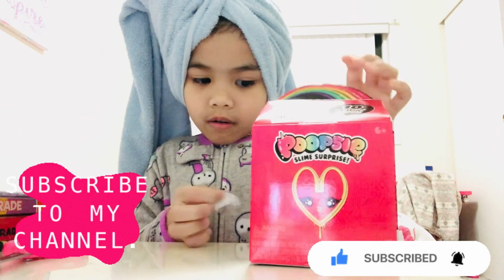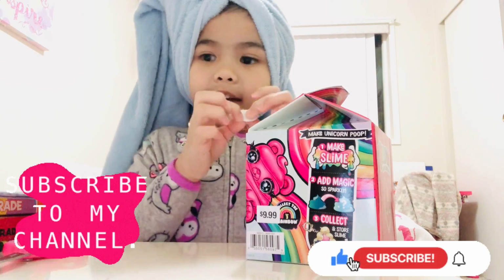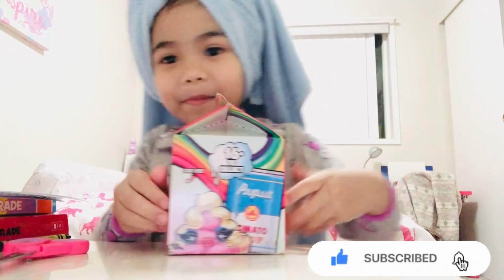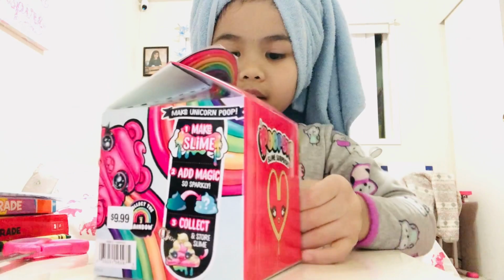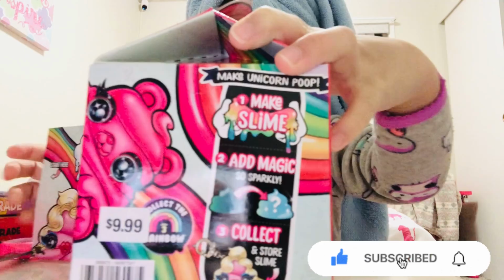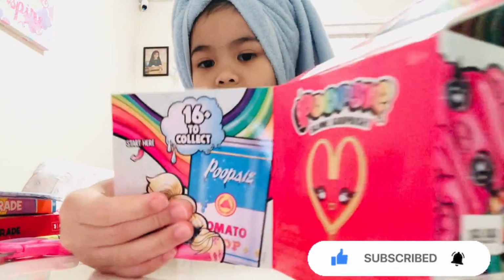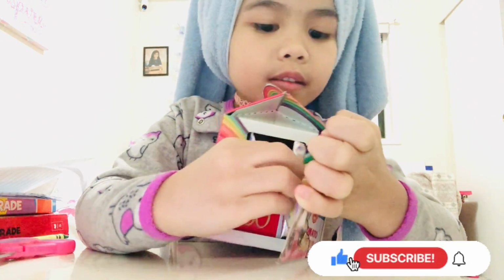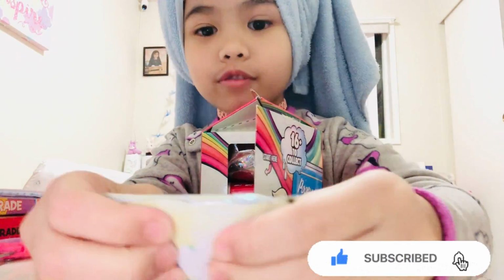So this is a sticker. Oh my god. Okay, sorry guys, I got it. Let's open it. Let's see what's inside. I can see there's this unicorn thing. Unicorn food. Ooh, that's cool.